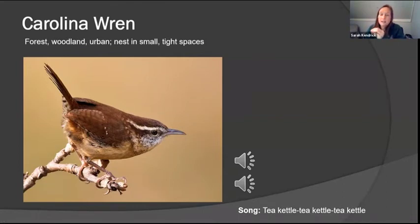So that's really fast. It's hard to differentiate tea kettle, tea kettle, tea kettle. And some sing very slow, some sing very fast. So this is a bird that has a lot of different kind of different dialects. Birds have that with bird song. Some, if you go to southern states where one of these birds occurs, sometimes they sound a lot different than in the north. So birds can have different dialects as well.